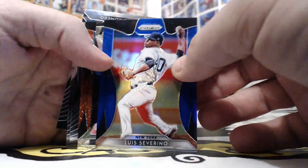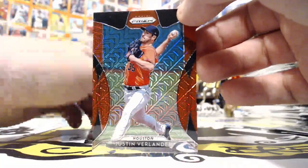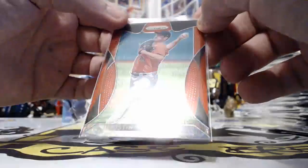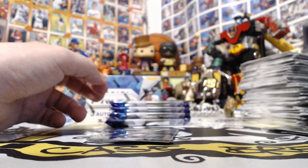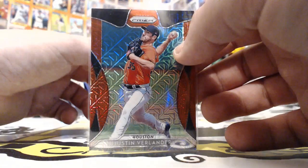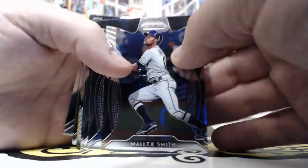15. All right, Luis Severino, Blue Prizm. Mookie Betts, Machines. Verlander, Red Mojo, number to 299. All right, so the 299 Verlander. That's Astros. He's got some Tigers cards too, which is weird. That might be a different tier. All right. Twins, Fernando Romero, tier 3. Yeah, they did. Some of these rookies are not known yet, man. I noticed that.